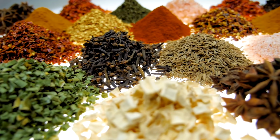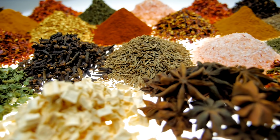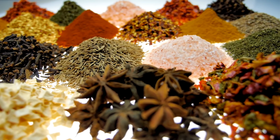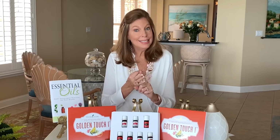Just do your own study. I want to encourage you to go to a website and do some study on clove to understand the antioxidant properties of clove oil. And then once again, the eucalyptus oil. This is a great skin oil, awesome skin oil. When you have some kind of skin irritation, this is an oil that is very powerful to protect your body from fungus, mold, and yeast.